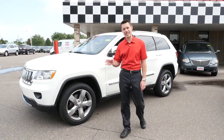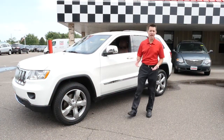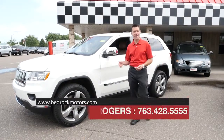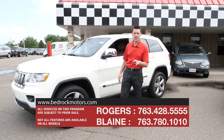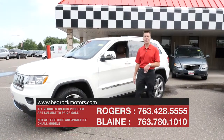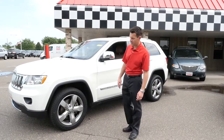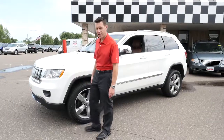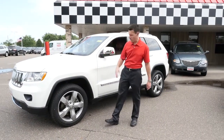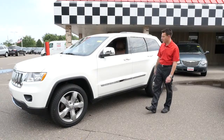Here's another great example of an extremely desirable, very popular model vehicle that's less than half of what they go for new. This is a 2011 Jeep Grand Cherokee, and it's not just a plain Jane base model. This is the top of the line Overland edition. And a couple of things that they do on this vehicle make it unique. We've got HID headlights that self-level. We've got 20-inch alloy wheels with all-terrain off-road tires.